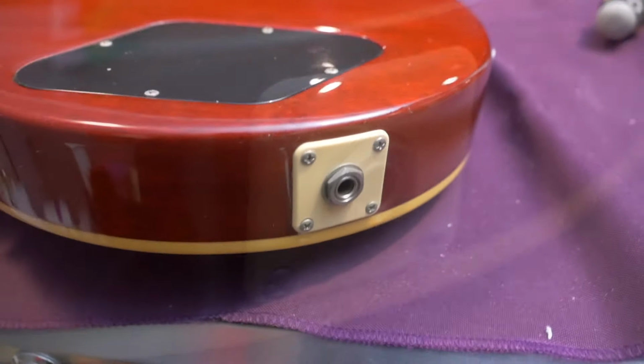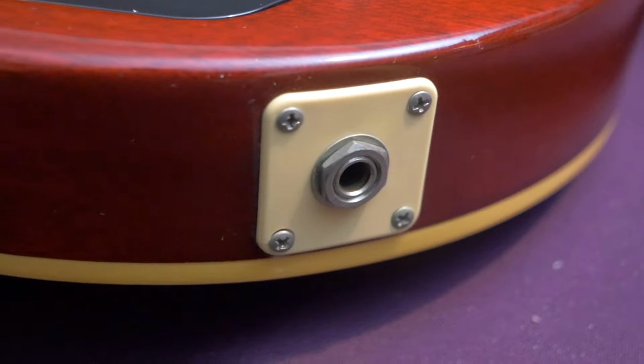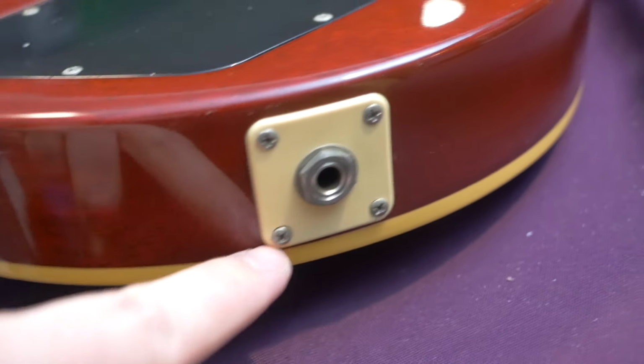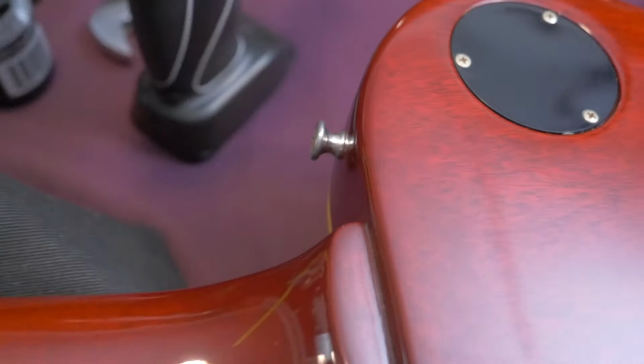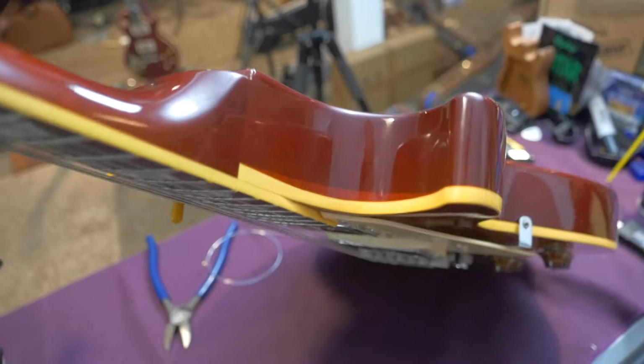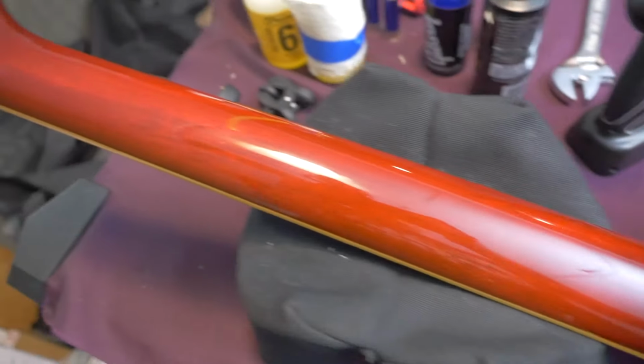As far as the output jack, it's the vintage correct plastic style. All things considered, it's actually in pretty good shape. You can see a light crack forming down there. But we do have the original Gibson-style strap buttons in each location. And it does have the vintage correct thin binding in the cutaway, exposing the maple top right there. And lastly, onto the mahogany neck.